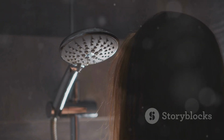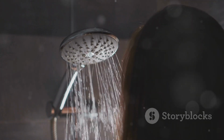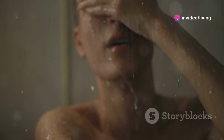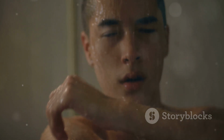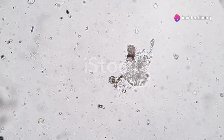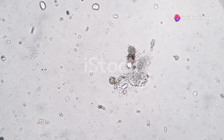As hot water cascades over our bodies, it releases chlorine and other volatile organic compounds, or VOCs, into the air, creating a steamy cocktail of potential irritants. Exposure to chlorine gas can irritate the eyes, nose, throat, and lungs, and may even trigger asthma attacks in susceptible individuals. Legionella bacteria, which can cause a severe type of pneumonia known as Legionnaire's disease, thrive in warm, stagnant water.